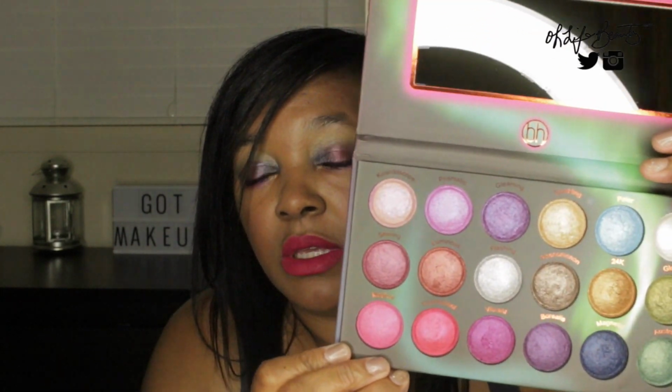So let's go back and recap the colors from the Aurora. I like the colors from the Aurora. I really felt all the colors applied easily. There were no difficulties at all. And I used a total of 7 shades on my eyes. There's a total of 18, so that's not bad. So that means 11 shades didn't get used.